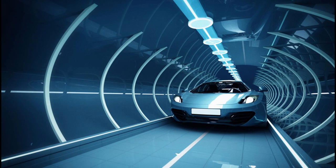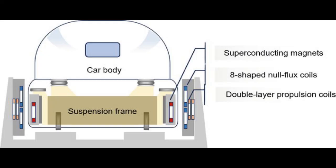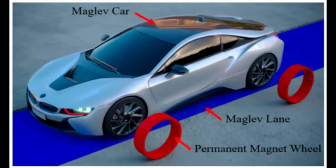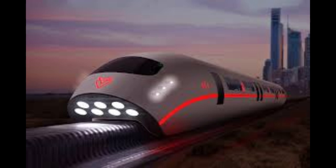Right. Figuring out how to minimize energy loss during operation, you know, keep things running smoothly and efficiently, that's a major focus for researchers right now. It makes sense. It's like they have to make the system almost perfectly efficient to make it viable. Pretty much. But even if they can crack that code, there's the whole issue of infrastructure.